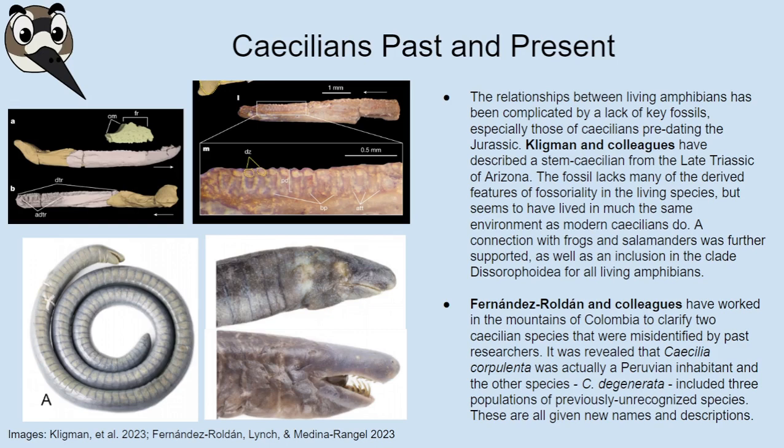As I mentioned, most caecilians don't have a tail. The body just kind of ends where the legs would be, which kind of makes it funny. So if you look at a caecilian, the vent is very prominent, and that's just how the body ends. Like there's nothing else there.